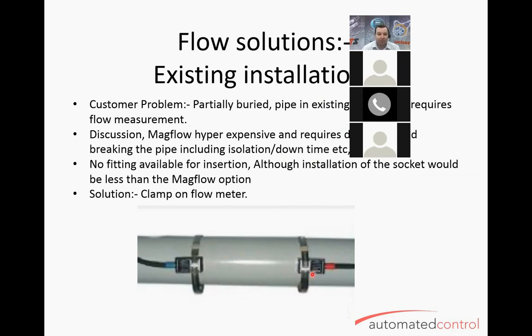How it measures the flow is it bounces an ultrasonic wave down through the pipe in one direction, and then bounces it back through the pipe in the other direction. And whichever way the flow is traveling, that will speed up the sound in one direction and slow it down in the other. That difference is measured quite accurately to tell you exactly what the velocity is. So the faster the water's moving, the bigger the difference. You use that to determine what the flow is in the pipe.